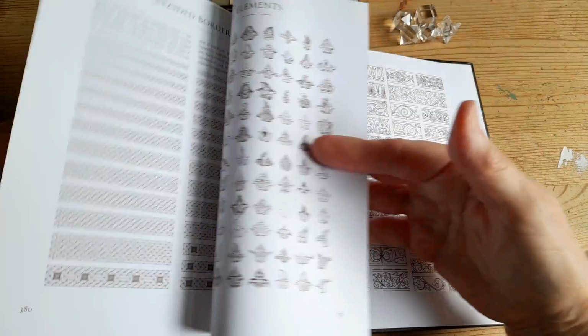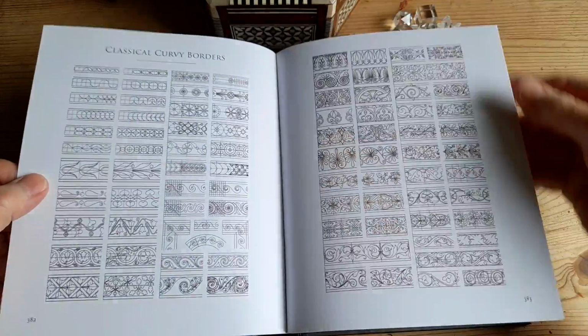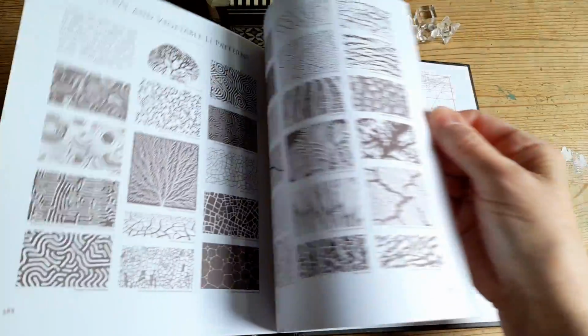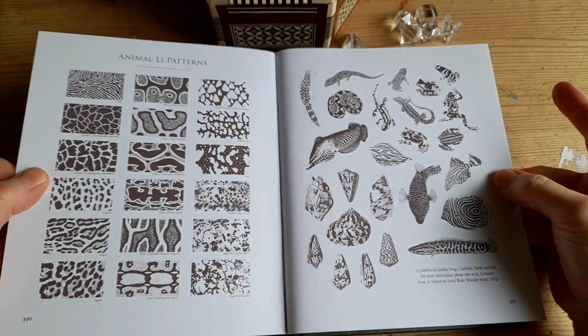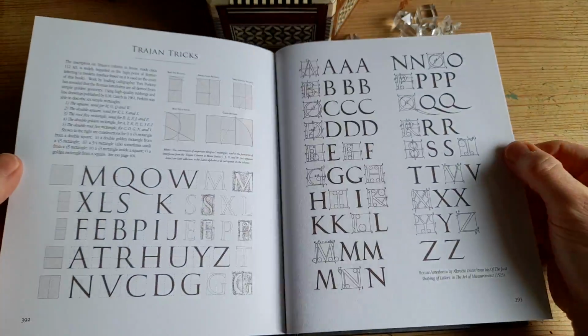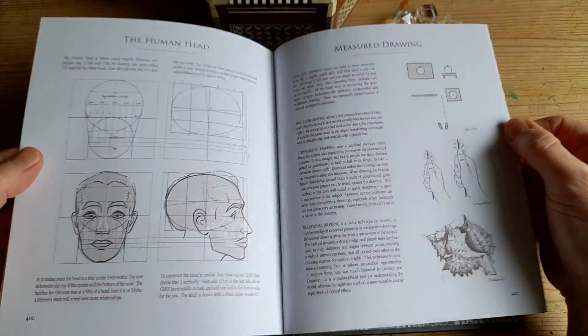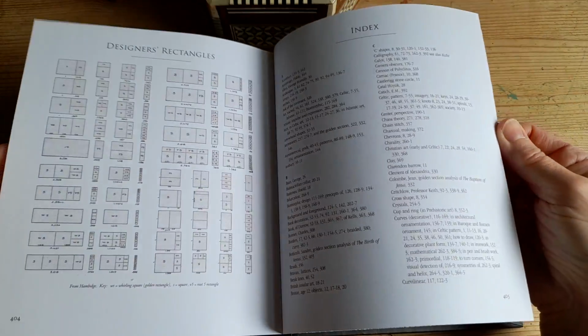Useful subgrids, braided borders, calyx elements, classical curvy borders, mathematical curves, symmetry groups, mineral and vegetable lie patterns, animal lie patterns, Taj Mahal golden geometry, and as you can see, it just goes on and on. Human proportion, the human head, measured drawing, painting grids, designers, rectangles.